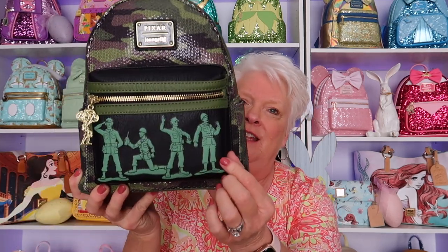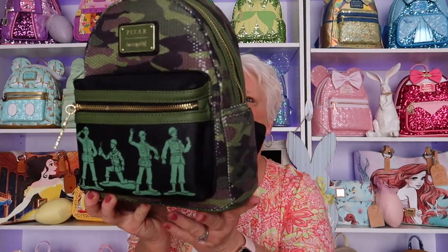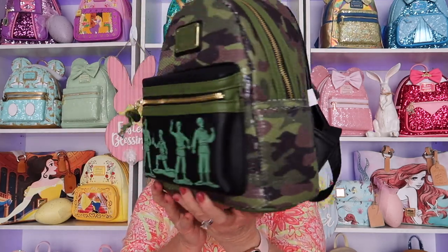It's the Green Army Men, and it is camouflage sequins. So it's like camouflage print underneath, and then there's just clear sequins on top of it. And then here is just a debossing of the Green Army Man. And look, it's a parachute for the zipper pull. And it does have side pockets. Such a beautiful bag. So pretty. So glad I have this in my sequins collection.